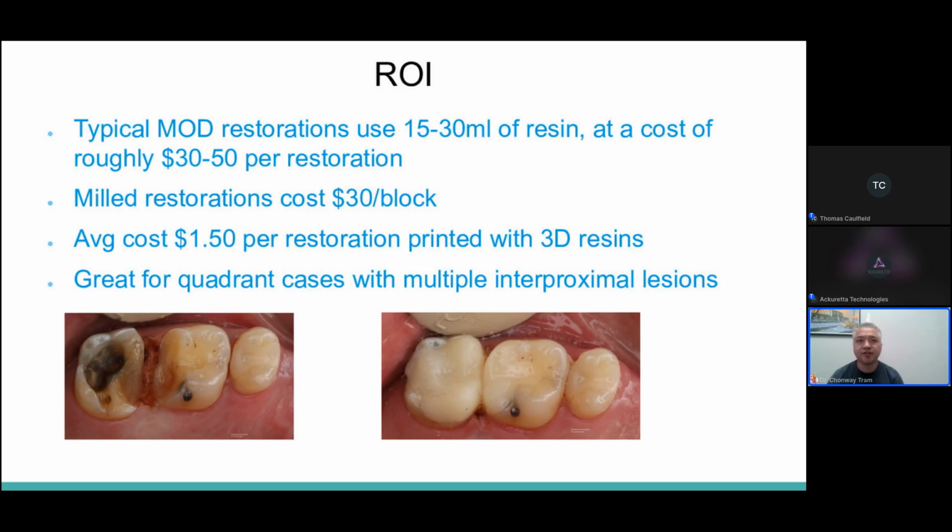When you compare 3D printing to, let's just say, direct composites, when you have a large MOD or a large restoration in general, you're using a lot of composite. When you buy a bottle of resin, your basic cost is about maybe $1 to $2 per restoration, whereas a typical MOD restoration uses a lot of composite to flow in and line in there. So you're actually saving money doing 3D printing. Milled restorations, you're paying cost per block. With 3D printing, you can print out a whole lot of these and still be a lot cheaper than milling out one unit of any type of restoration.